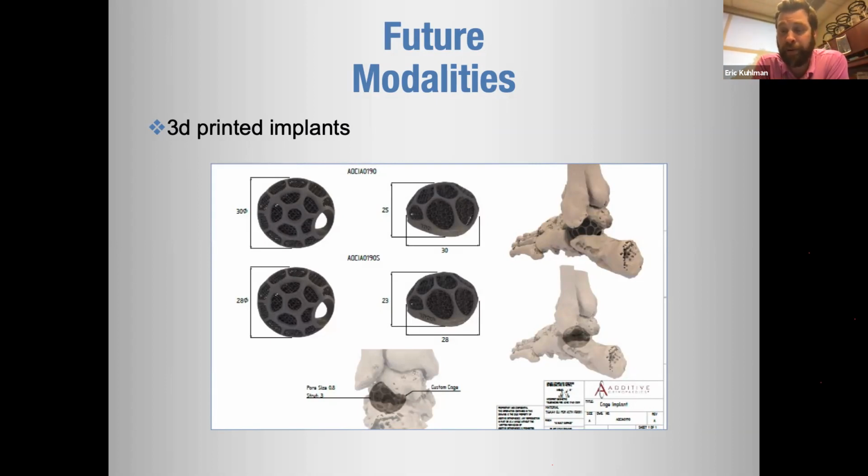So I think there's a lot of promise here. I think with the materials they're making these out of and actually mimicking the patient's anatomy, we're going to be in a pretty good scenario to get these patients darn near anatomic once we get the ball rolling on some of these 3D printed implants.